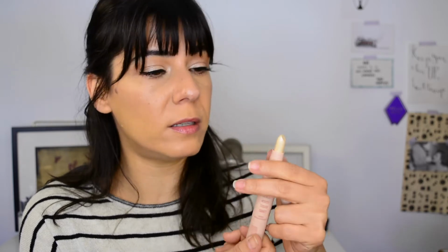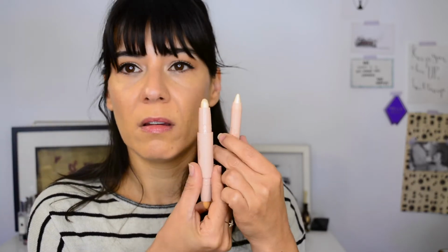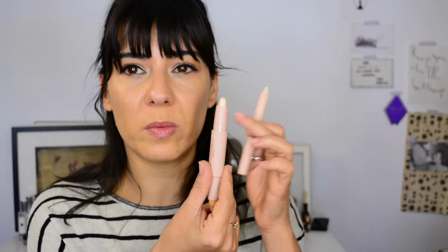But anyway, these are 2 tones for contouring, quite dark. Let's see how sheer they are. And then you have 2 tones for highlighting. One is opalescent, so it's more shiny, and the other one is a weird yellow color. Downside of this, you don't have a lot of shade ranges. They only have 1. I don't understand why they would come up with the pencil too, because they're very similar. This one is slightly darker, but I'll swatch them all for you.